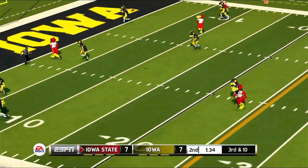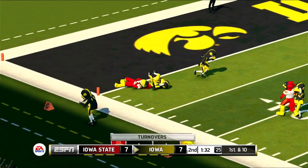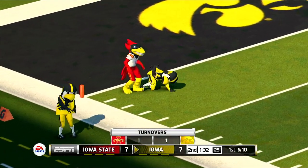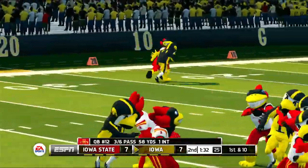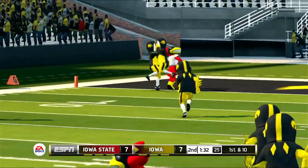He heaves it deep. It's picked off, and it's the sophomore. And he tackles him hard at the one. And that was just an outstanding pick. Great play by the defender to high point the ball, but the quarterback wasn't in rhythm on the throw.